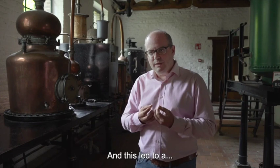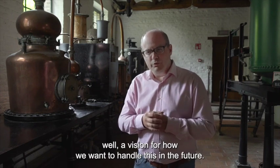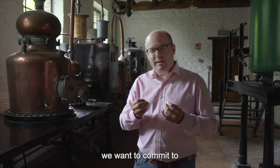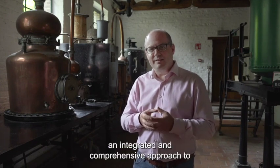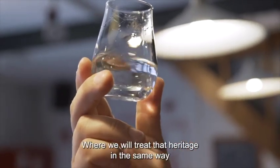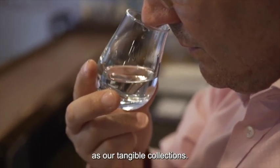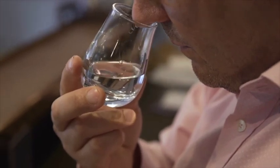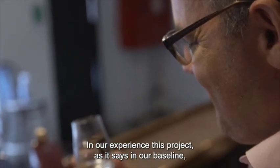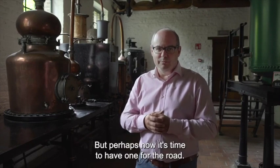En ja, dat leidde toch wel tot een goede visie op hoe wij er in de toekomst mee zouden willen omgaan. En kort samengevat komt het erop neer dat wij echt wel gaan voor een geïntegreerde en integrale benadering van het immaterieel Genever erfgoed, waarbij we dat erfgoed op gelijke voet gaan behandelen als de roerende collecties, als de manier waarop we met onze roerende collecties omgaan. Kortom, voor ons was het, zoals we in onze baseline zeggen, eentje om bij te leren. Maar nu is het misschien tijd voor nog eentje om het af te leren.